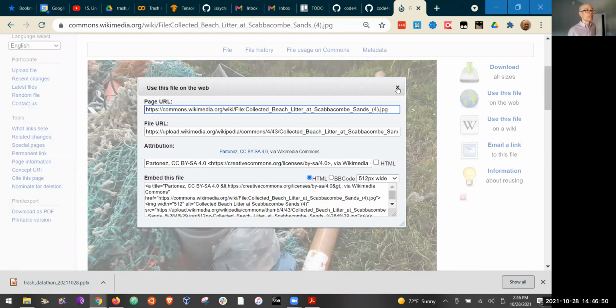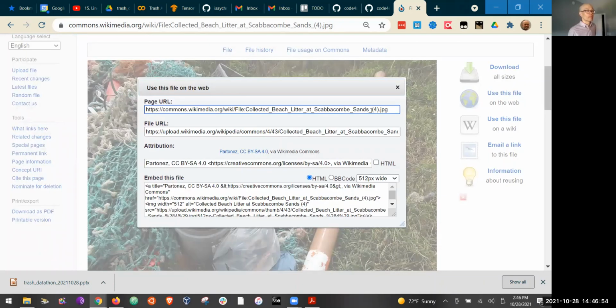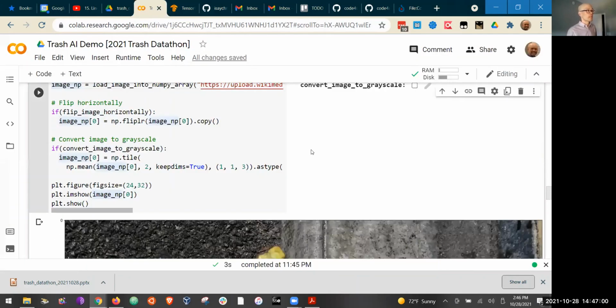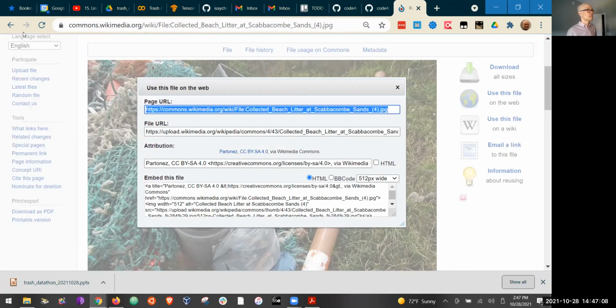This is how you take that link. Say I want to update my image, I would just take this, copy it, go back to the actual notebook, and then in the code itself, I just have to replace this one line. I don't have to worry about the other stuff. Just click on the cell and then import it. And then there you go.